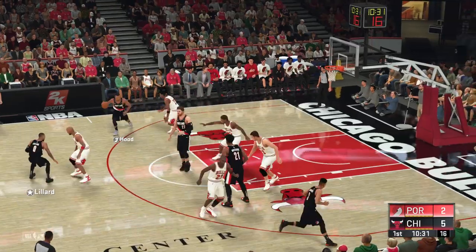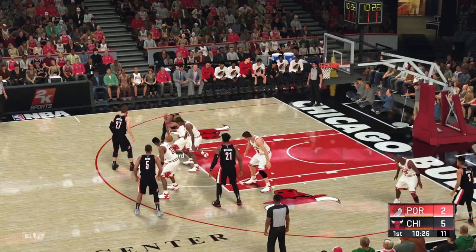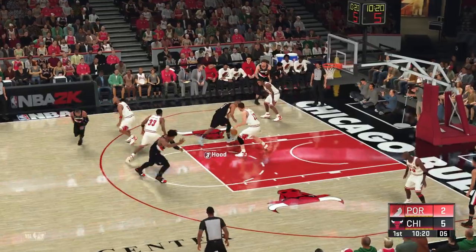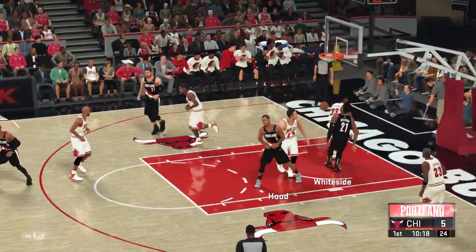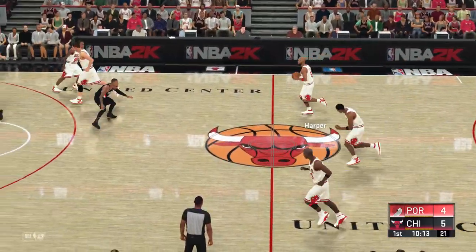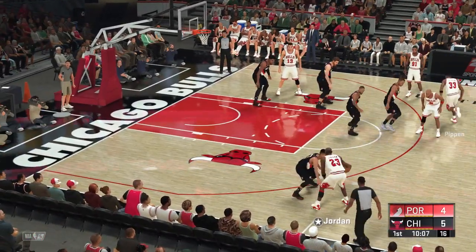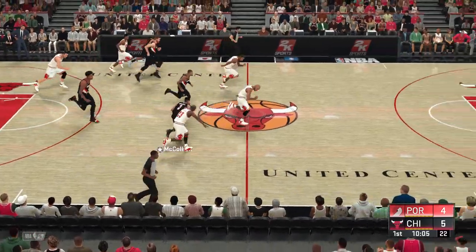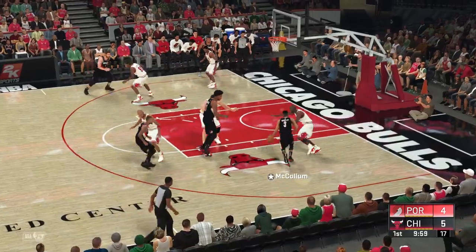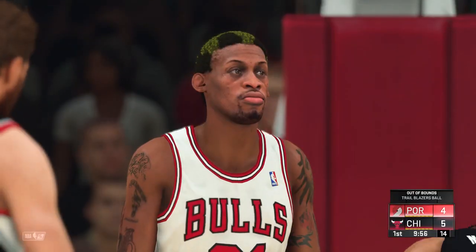McCollum dishes to Lillard. Hood kicks to Lillard. Back to Hood. There's the feed to Whiteside. What a jam! You knew something good was coming, Kevin, right? Awesome jam from Whiteside there, really dropping the hammer. Harper the pass to Pippen. Stolen by McCollum. The first quarter of action, 2 minutes in. And it's out of bounds to Portland. They'll retain possession.